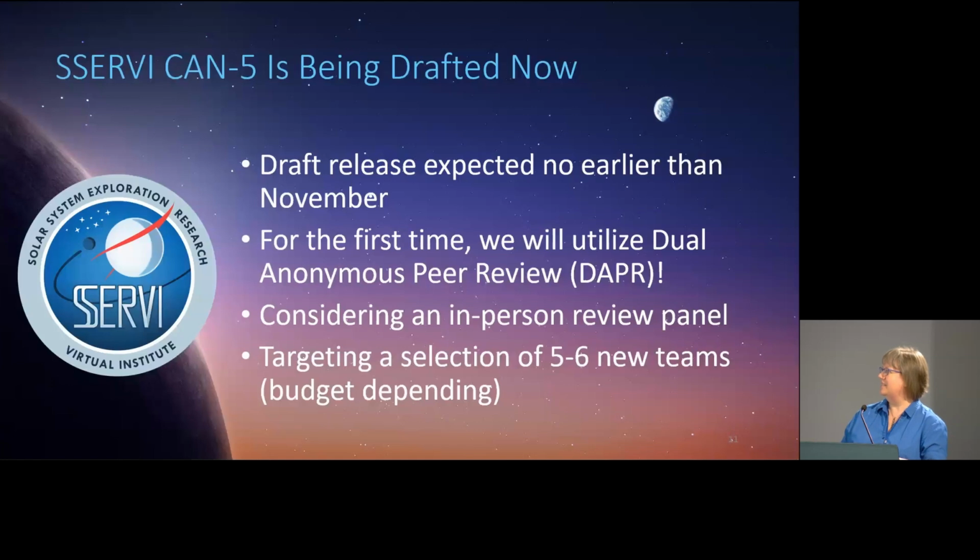And we are targeting a selection. We're still working out the budget details on that, but 5 to 6 new teams to keep survey going for another 5 years.